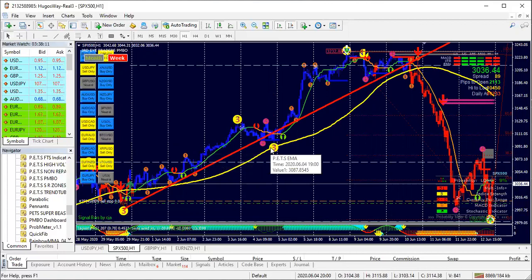You want to be riding with the trend. You don't want to go against the trend. The trend is your friend. So the PET system tells you if the candles are blue, you're in buyer's territory. If the candles are red, of course, you're in seller's territory. But notice here, we have 4 confirmations right here.